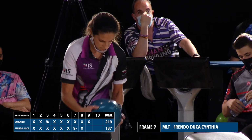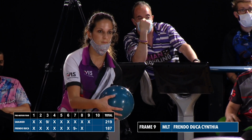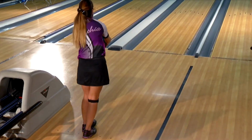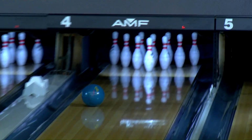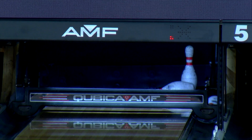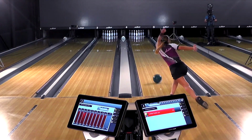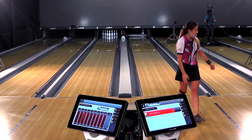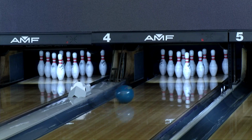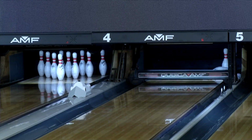279 still possible for Saulnier. And here's Cynthia. I would have to say pretty much must strike, because he is going to finish on his good lane. Carry that 7-pin. Oh, can't do it. And I have to say that, barring a disaster on Valentin's part, he's going to survive another match and threatens to run this entire stepladder.